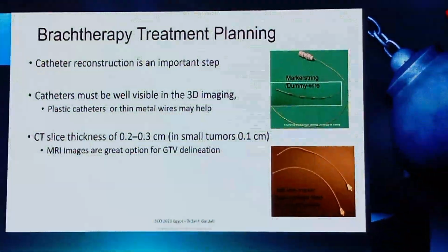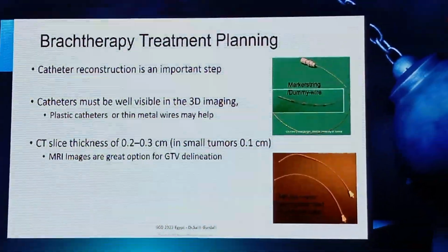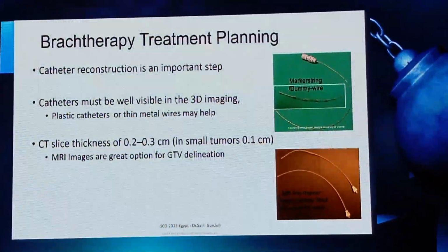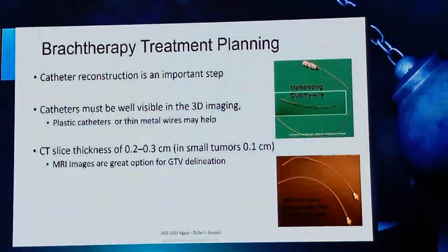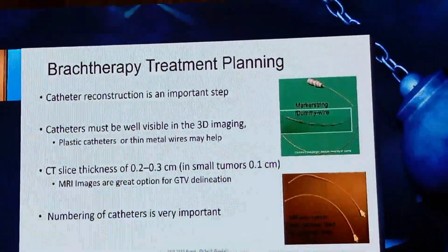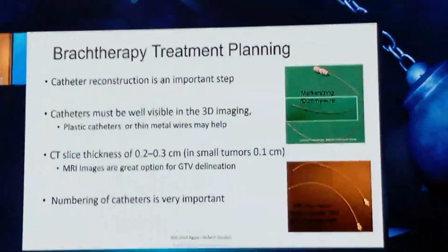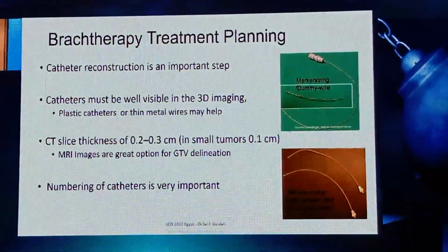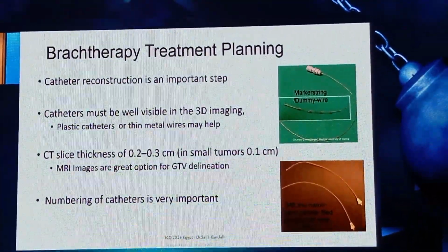The other thing is slice thickness for the planning CT. Authorities recommend 2 or 3 millimeters, but if it's a small volume, stick with 1 millimeter. That's going to give you much more precision with reconstruction. Numbering the catheters is a very big deal too. There is a big chance to make mistakes if you do not number them properly. I'll show you a couple of pictures after this one.